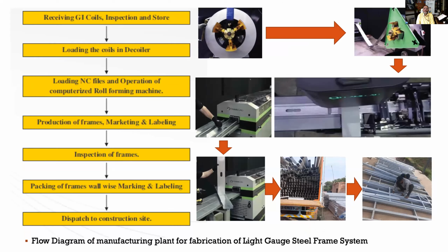A typical setup of the light gauge steel manufacturing plant is shown here, and it's a very simple plant. What you have is galvanized steel coils which look like this, and then you load the coils in a decoiler, and then these coils are passed through a computerized roll forming machine. So once you put the coil, which is very thin, through a roll forming machine, you get the desired section, which can be a C section, or any other customized section which you require.